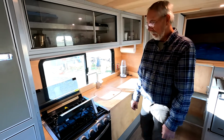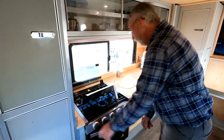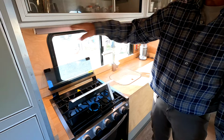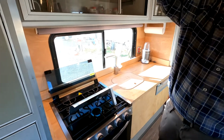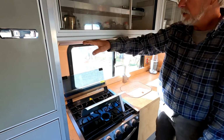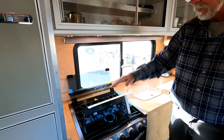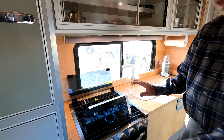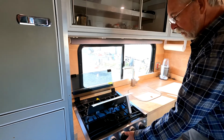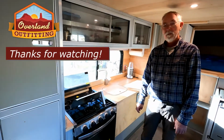Dave, can we see a quick demo of that? You bet. You just turn this on. There you go, just like that. Heat all comes out here. This stays cold right here, and this gets a little bit warm, but not much. It's never too hot to touch, and this is cold. Otherwise, it would be too much heat on our lights, but it just funnels the heat right out here. So it's a nice little warm up in the morning, and it's just that easy. That's fantastic, Dave. Thanks for the demo. Sure.